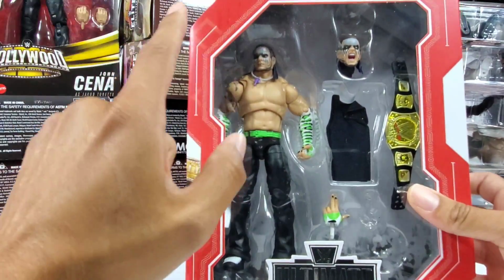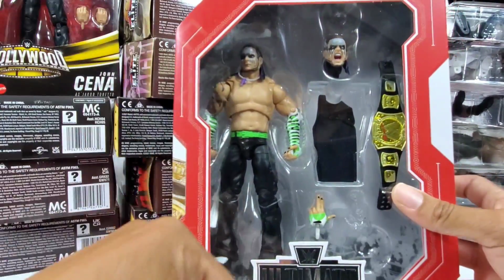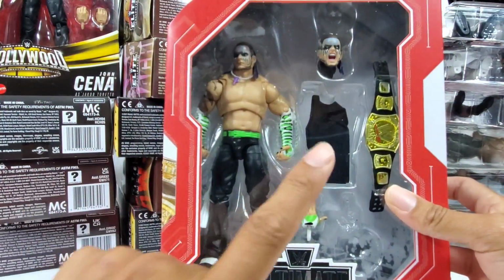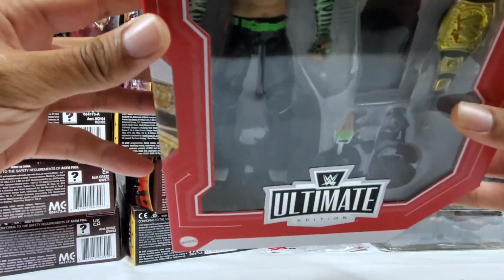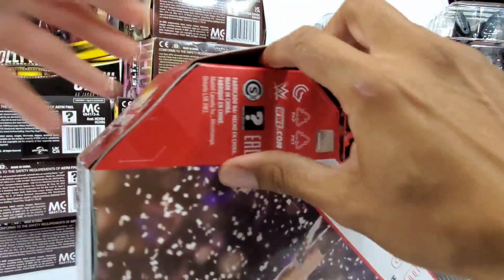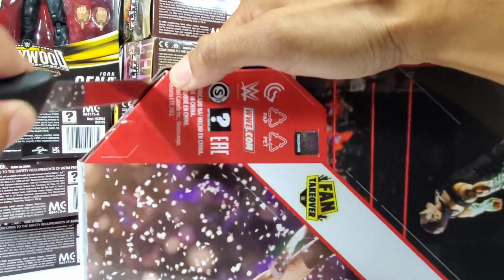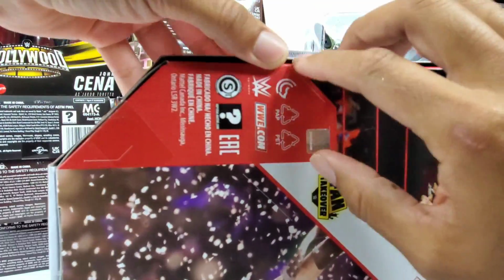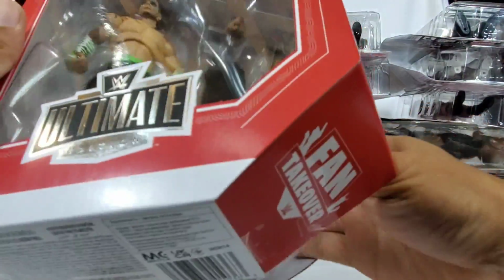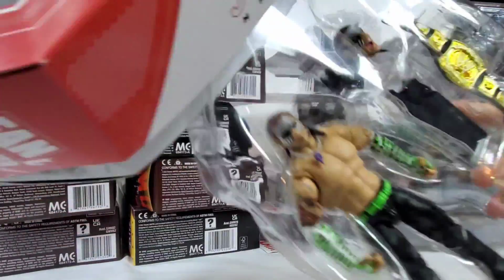Now, Jeff Hardy, he's going to come with quite a bit. A lot of accessories. We're going to be getting the title, the shirt, interchangeable head scans. We are also going to get some hands, but apparently mine have fallen right there towards the bottom. But that's all good, because it's going to come out anyways. And one piece that we did forget right there is towards the bottom. Bada boom, bada bang. Let's get Mr. Jeff Hardy and see if he can perform some of those dangerous high-flying moves that he's been doing.